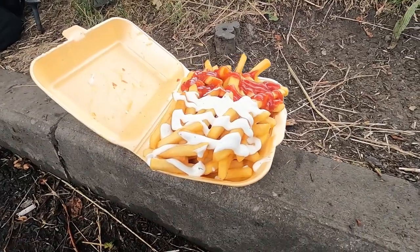We've made it to Ben's kebab van. We're getting some chips with mayonnaise and ketchup on, and it's gonna be great.